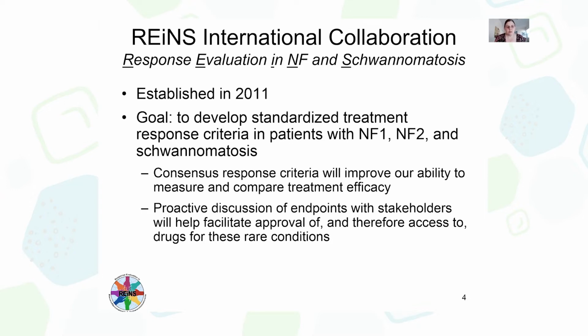So really, we focus on proactively discussing and even developing new endpoints with all the relevant stakeholder groups, including the FDA and the EMA who approve drugs, researchers, pharmaceutical companies, and of course now patients and their caregivers.